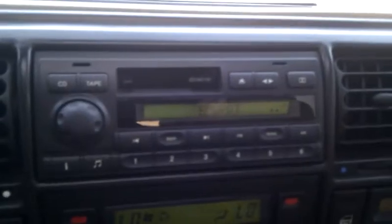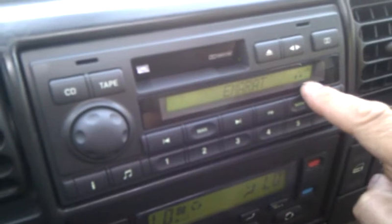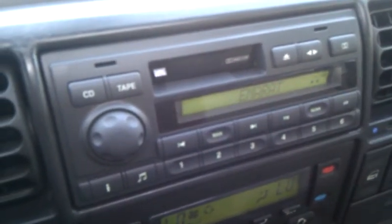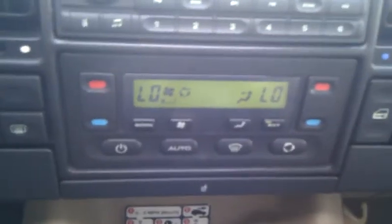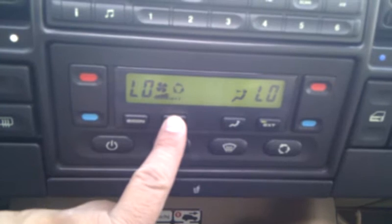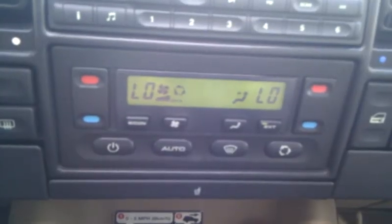Of course, you can enter a tape, and you can connect this to a CD changer as well. It's all wired in place. You just need to select a correct CD changer to add. You can also see the little icon of the headphones there, telling you that the rear occupants do have headphones in place. The air conditioning is fully operational and fully regassed, so it's now blowing ice cold.